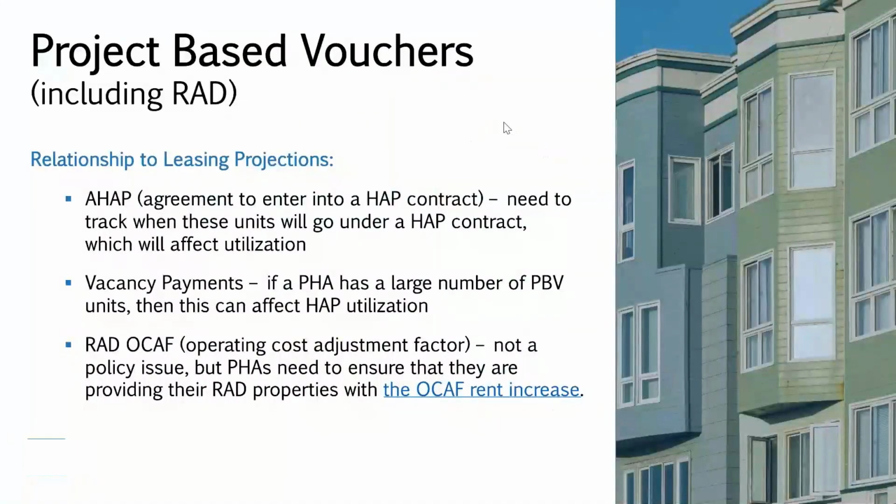So project-based vouchers, also including RAD, because I assume some of you have gone through RAD, but if you haven't gone through any RAD conversions, you can do PBV, which basically adds new vouchers to your program. It doesn't necessarily help your utilization if they're RAD PBV. But if it's regular PBV, obviously you're allocating a specific percentage of your vouchers to specific units within your community.